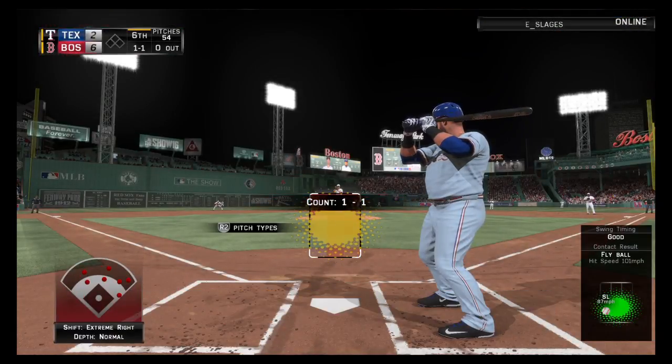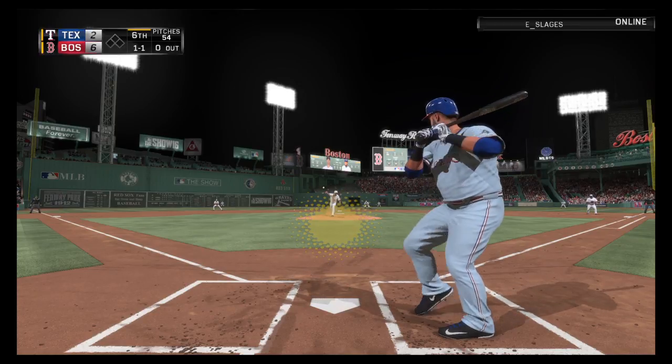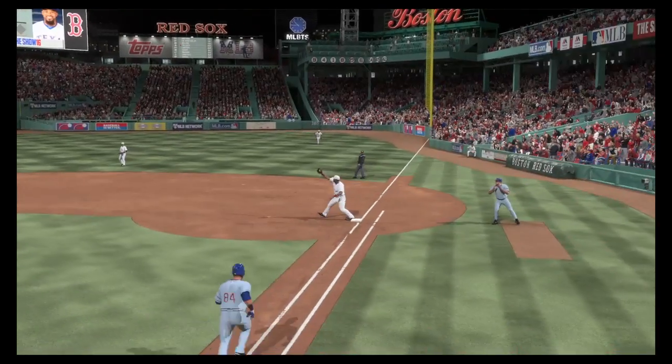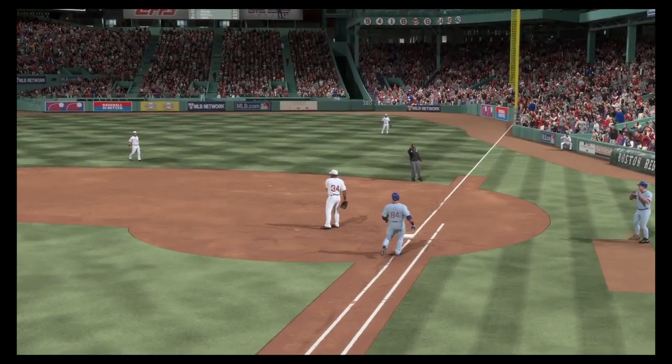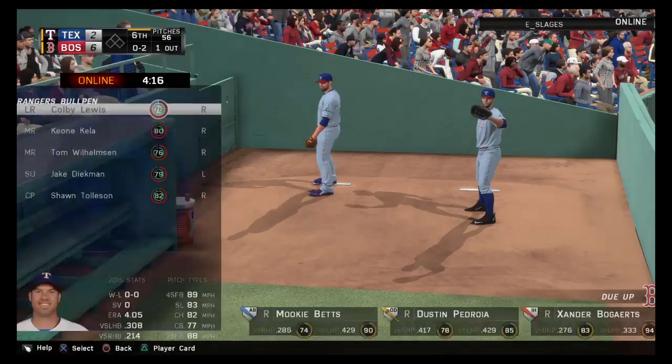Leading off the inning, Prince Fielder, and they'll need him to get something going here. Boy, they've got some work to do here, but there's still a lot of time left in this game, so just chip away, chip away. Throw to first gets him, so the leadoff man's retired here to begin the 6th.